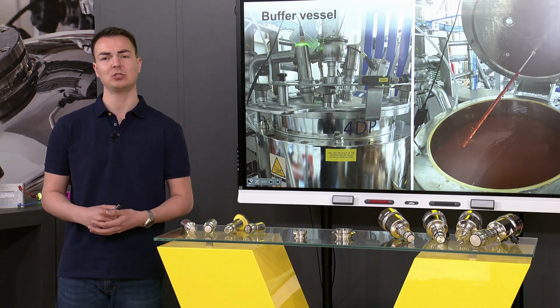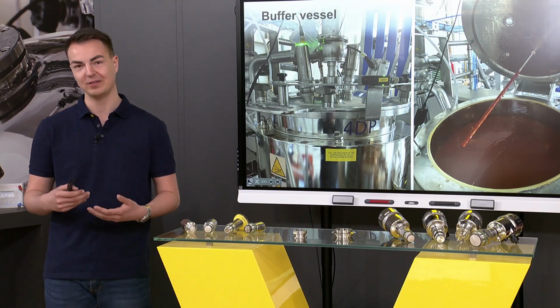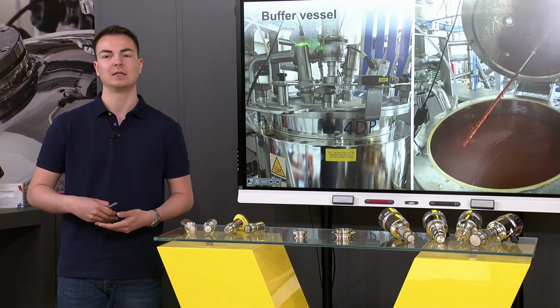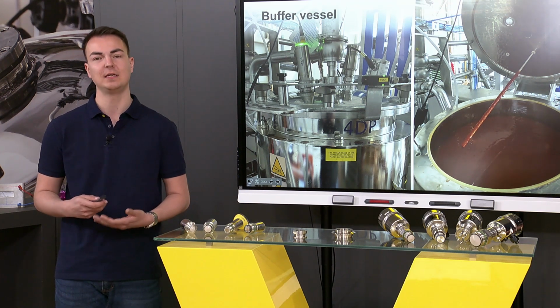The main advantage of the VEGAPULS 42 is the non-contact measurement. When using a guided radar, often build-up occurs on the sensors and the sensor must often be cleaned. So with the VEGAPULS 42, no cleaning is necessary.